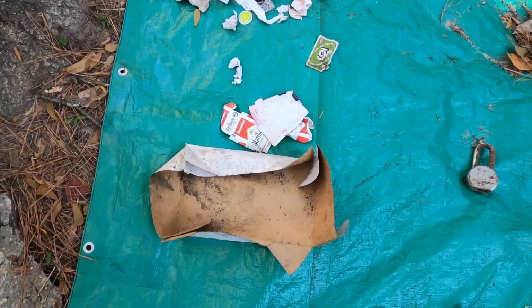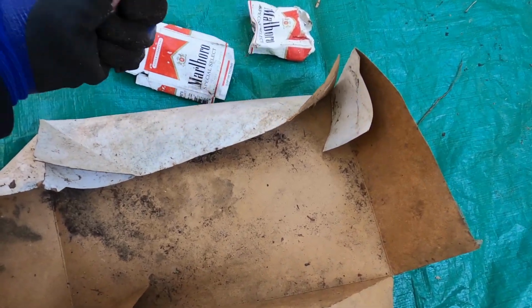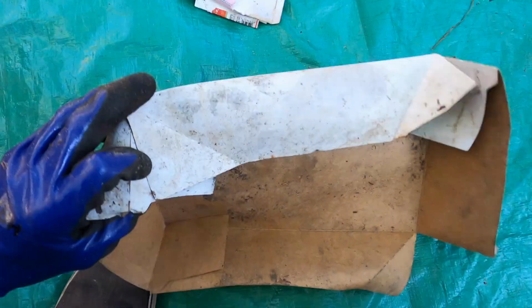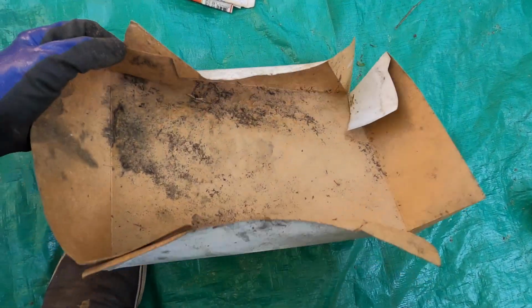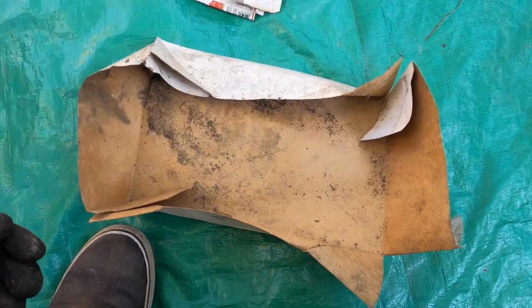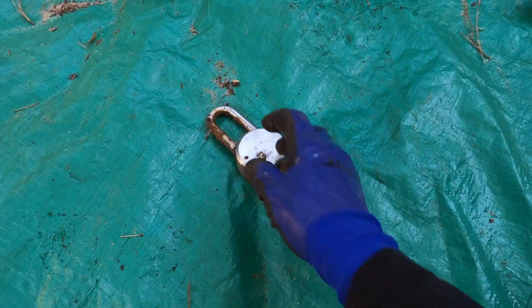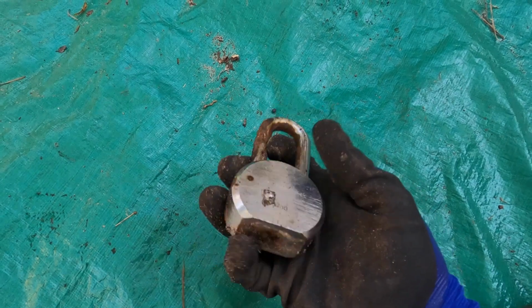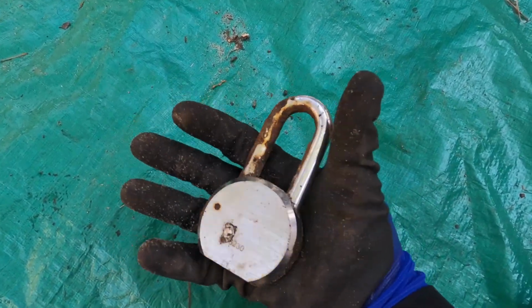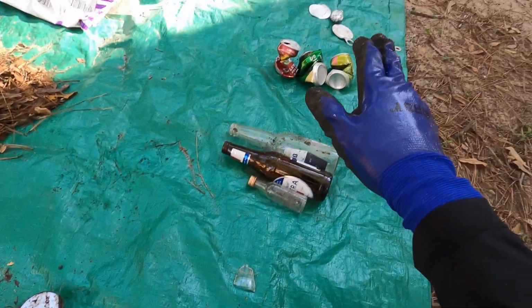Moving on to the cardboard, we got cigarette packs and stuff like that. Like some other kind of cardboard container. I think it's like those containers that you have bread or pastries in. Could have even been a little cake or something like that. And as you saw in the previous video, we got this big heavy master lock. This thing's hefty. It's got some weight to it. But that'll be good for getting money on recycling the aluminum cans and any other various metals.